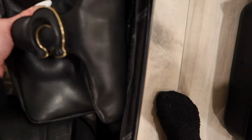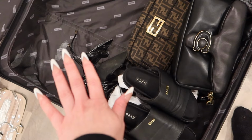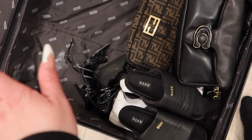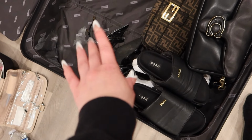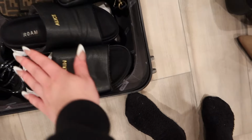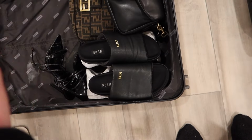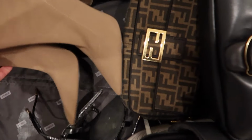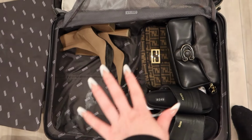And then I have these two purses for our nicer nights. Heels obviously to go with the dress. Please ignore how they look right now. They look crazy. Also, I have traveled a lot and this bag has been through hell, so please excuse her. Shoes to wear in the hotel room, and then this last pair right here. It's gonna go right here. Okay, and so that's what we got so far.